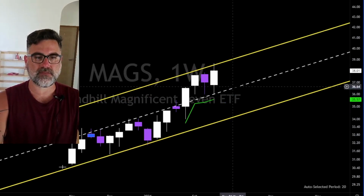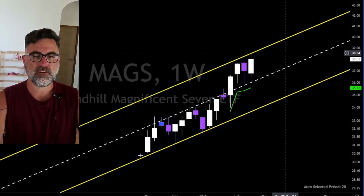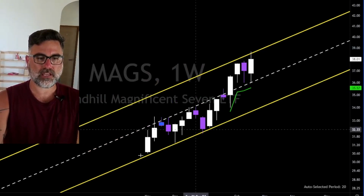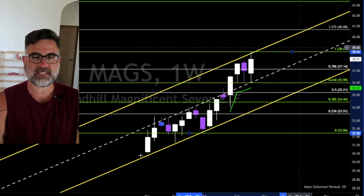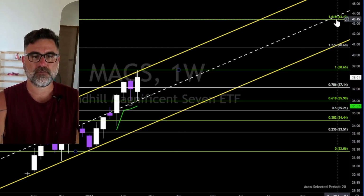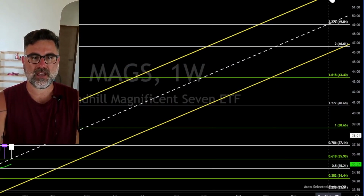And for Magnificent 7, we are on the left lane for the road north. Now you can take Fibonacci, swing low, swing high, above 38.66. We will see 43.40 and then 52.32 together with this upper trend line.